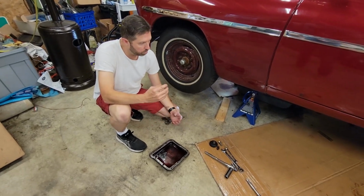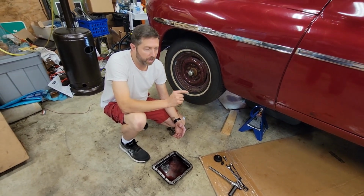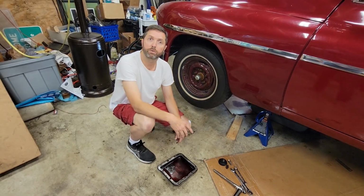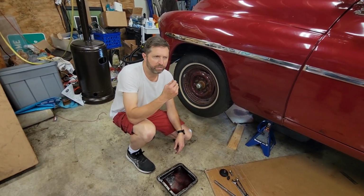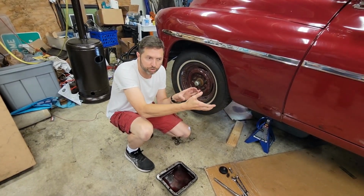So we're debating whether to pull the tail shaft off, press a new bushing in it, and get that, whatever you want to call it. I don't know. Because they file them or sand it or whatever, and you get it to where that fits the tolerance correctly.